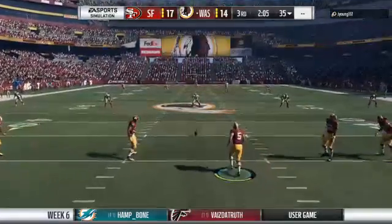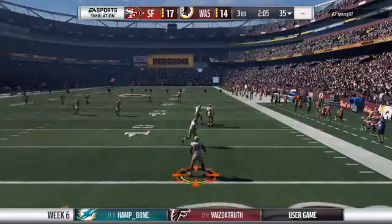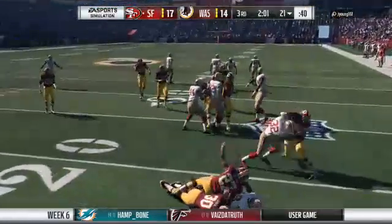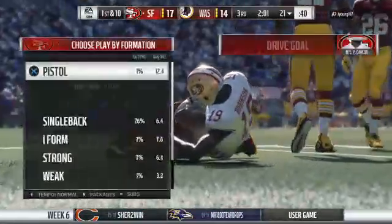Set now to kick this one away, and off it goes. This will be taken in at the 1. And he'll get it up just past the 20, and his guys will go to work at the 21-yard line.